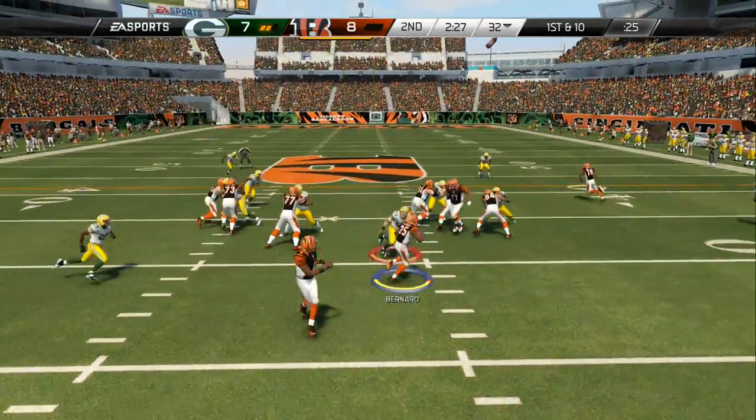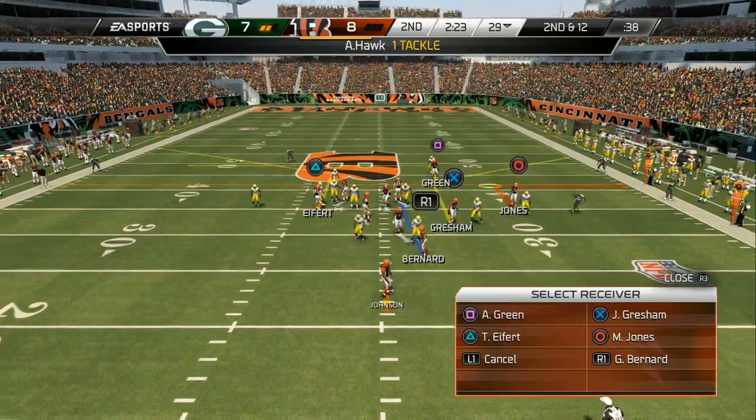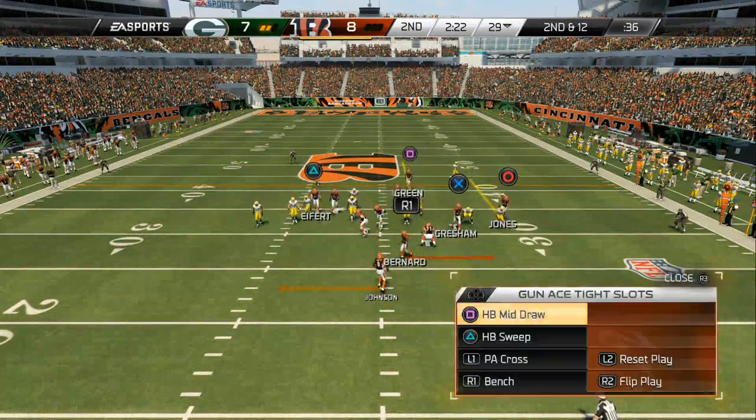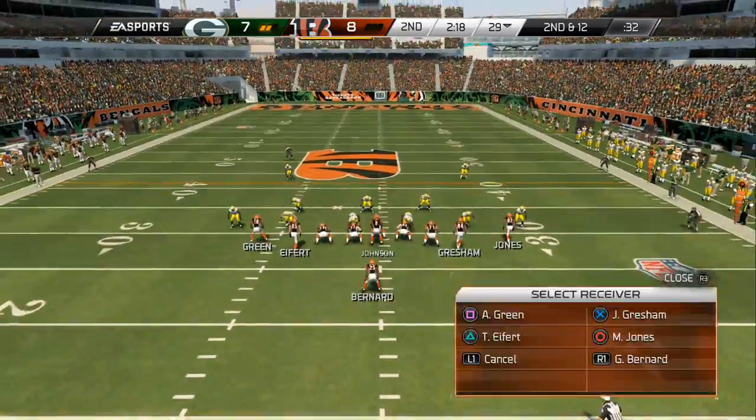First and 10. Now to run here. They break through. Tackle them behind the line. Good job by the defense. They stopped the offense at time on first down. Now the defense is in a good situation.